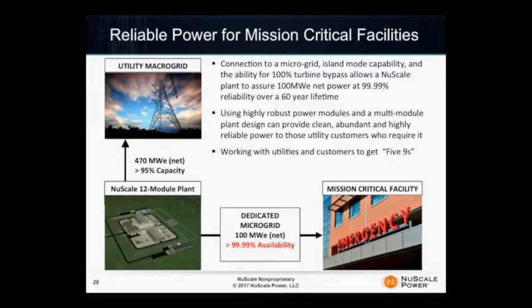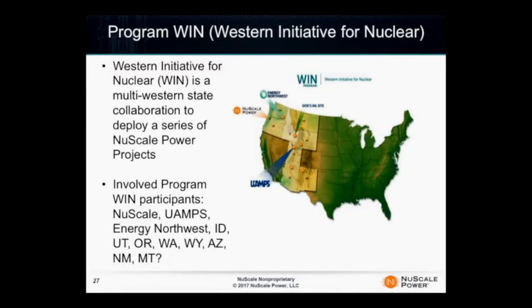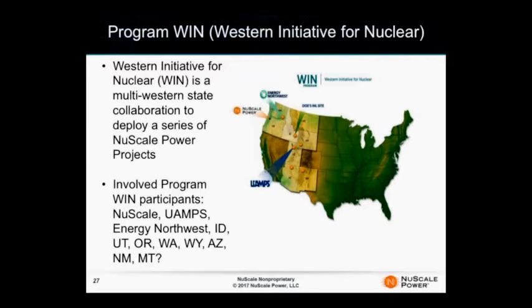So, what are we doing with it? Are we actually selling anything? It's a great idea, but great ideas are only great when you actually get to do something with them. So we have a first customer, and it's associated with the Western Initiative for Nuclear. The Western Initiative for Nuclear was put together by the Western Governors Association, who believed that small modular reactor nuclear power needed to be part of their long-term energy plan.